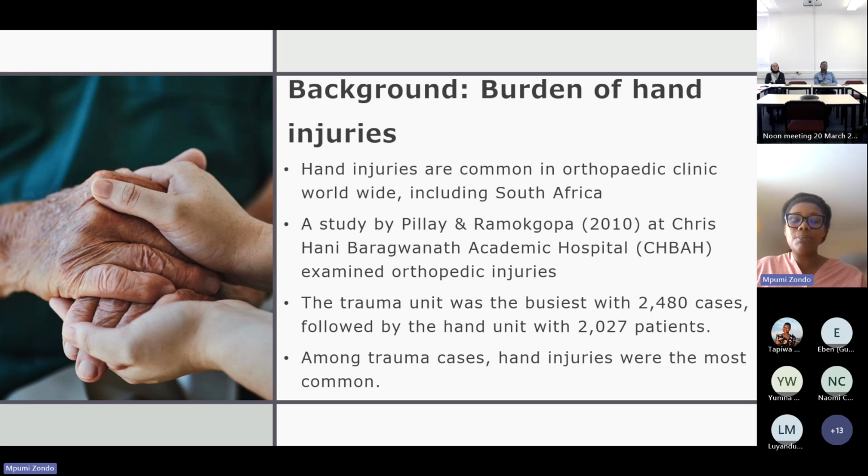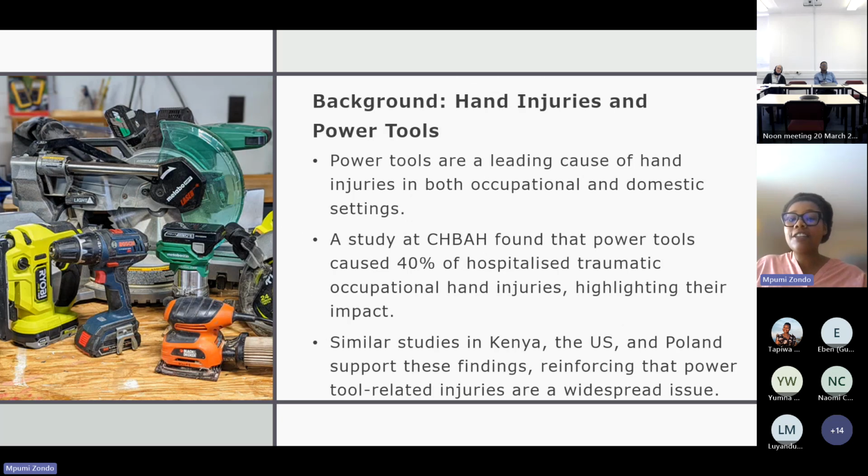And they found that during their study period of 1 year, there were a total of 5,832 orthopedic surgeries performed. And of these surgeries, the trauma unit was the busiest with 2,480 cases, followed closely by the hands unit, which had 2,027 patients. What is also important to note is that among the trauma cases, most of the trauma injuries were also to the hand. Thus, hand injuries were the leading injury site seen at orthopedic clinics and the leading injury site for hand injury operations. Numerous studies have identified power tools as the leading cause of injury to the hand.